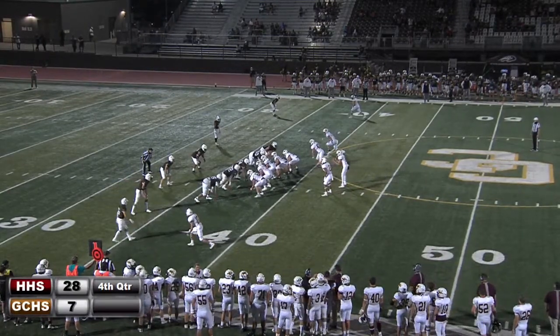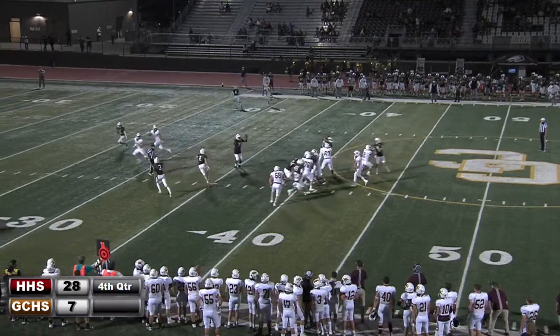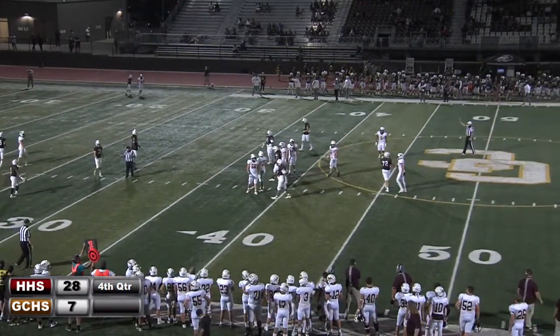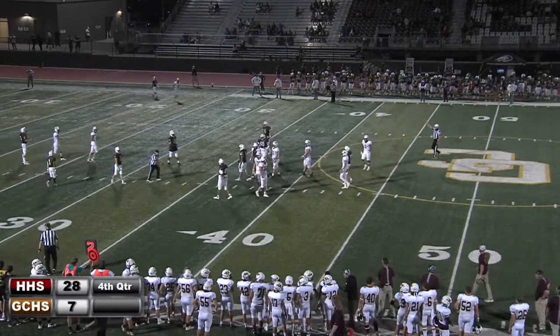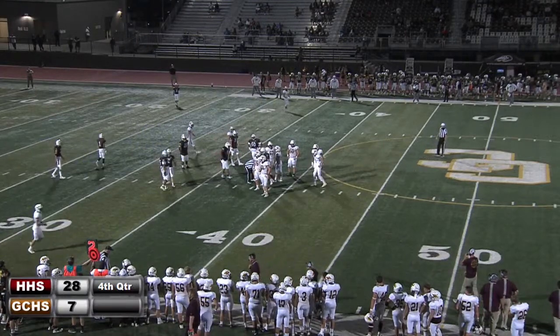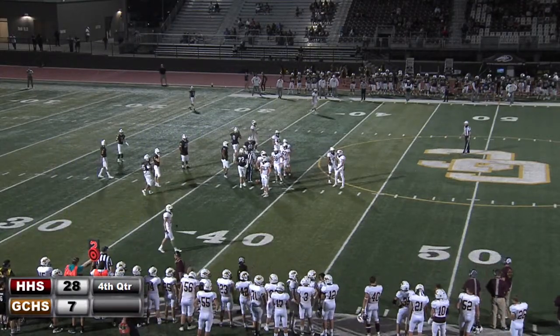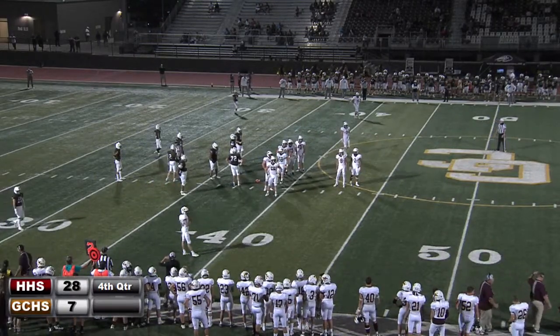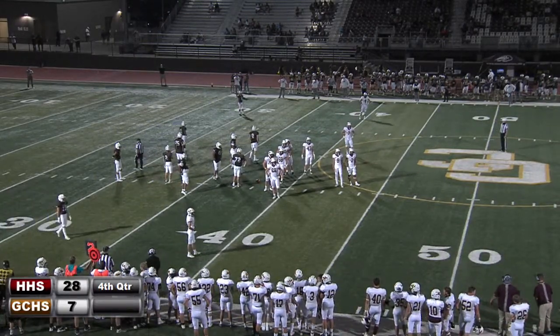28-7, Hays up with just over 5 minutes to go in the game. Play action pass. Dale looking over the middle. 2 receivers ran the same route. Salmons and Canick were right beside each other, and in between them was safety Caleb Weesey, so he was able to guard 2. Somebody should have been open. Somebody didn't run the right routes. Incomplete, 2nd and 10.